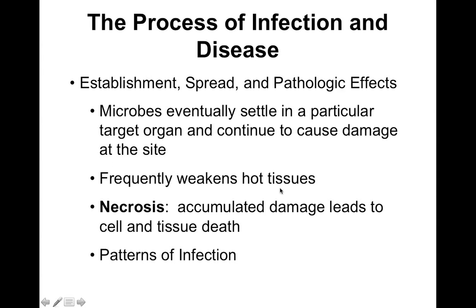This frequently weakens host tissues, which can be, again, problematic. You don't want your tissues breaking down. That's what they're there for. They're meant to be intact, meant to be strong. As soon as they get broken down, bad things happen, such as necrosis. And this is the accumulated damage of cell tissues that can eventually lead to tissue death.